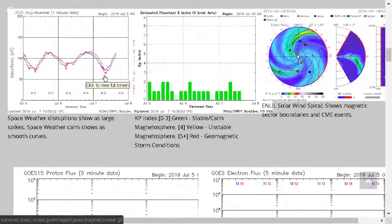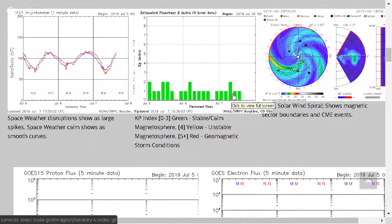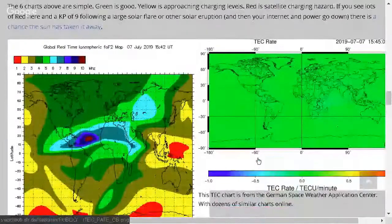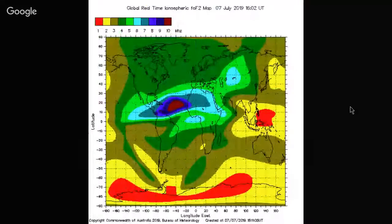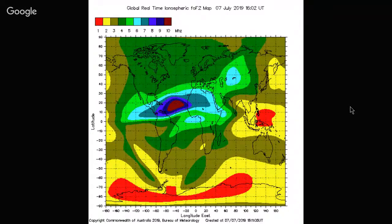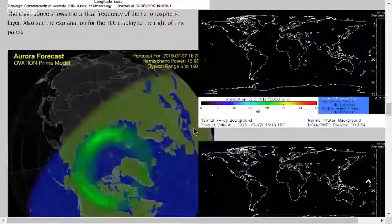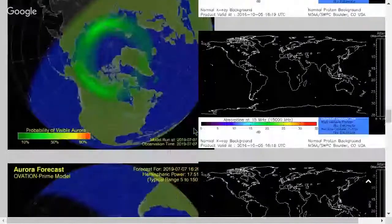Magnetometer's looking smoother than it's been for the past couple of days. KP index is down to 1. Electron flux still quite low. No satellite charging hazards. F2 layer is looking totally different than it does most times when we make this video, as we usually make this about 7 hours ago. Anyway, there's the F2 layer, and it's looking pretty charged on the sun side and pretty normal on the night side, although I'm not that familiar with looking at it this time of day. Let's just move on. Trying to get to the aurora forecasts. There is the borealis, and there is the australis forecast.